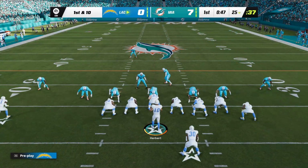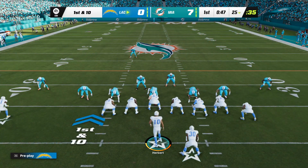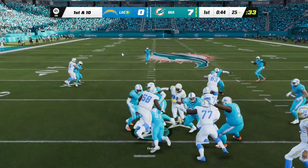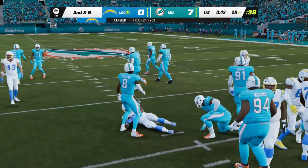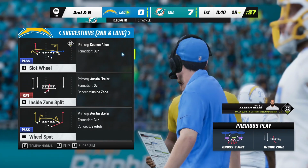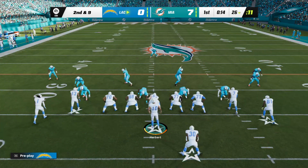The Chargers get set to go here for their 2nd drive. Over on the sideline, hoping to hit that reset button between possessions. Last time out, they had to punt it away. This time hoping to finish this thing off in the end zone. Credit him with a 1-yard gain there to make it 2nd and 9.